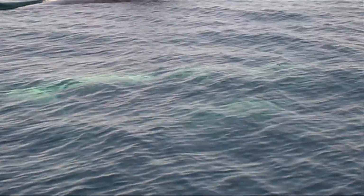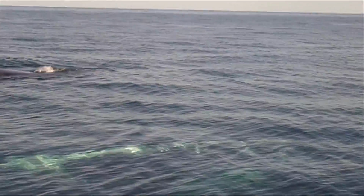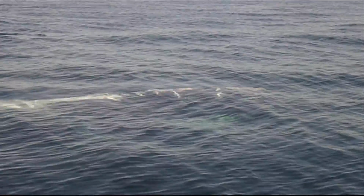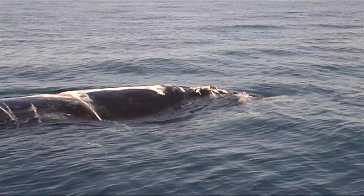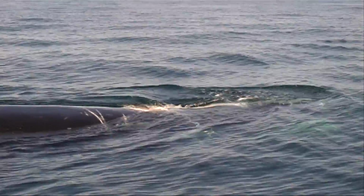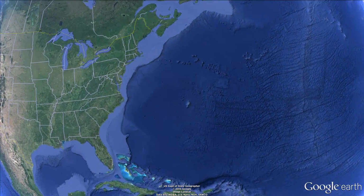muscle too. With an estimated population of less than 500 animals, North Atlantic right whales are among the most endangered of all marine mammals. While the whaling that nearly destroyed the species is long gone, threats to their survival remain. Vessel strikes and entanglement in fishing gear have become quite a serious problem in the last few years.